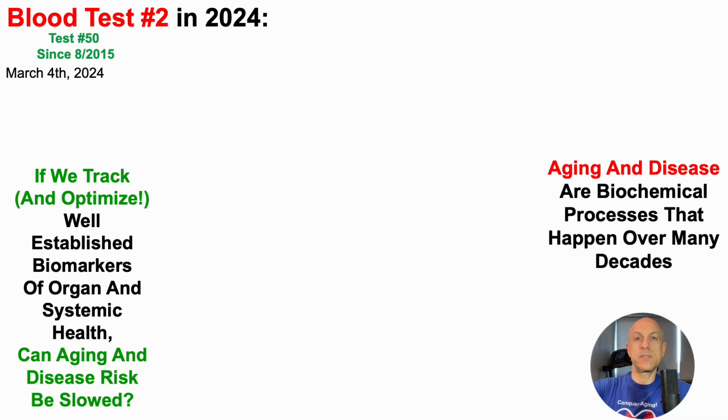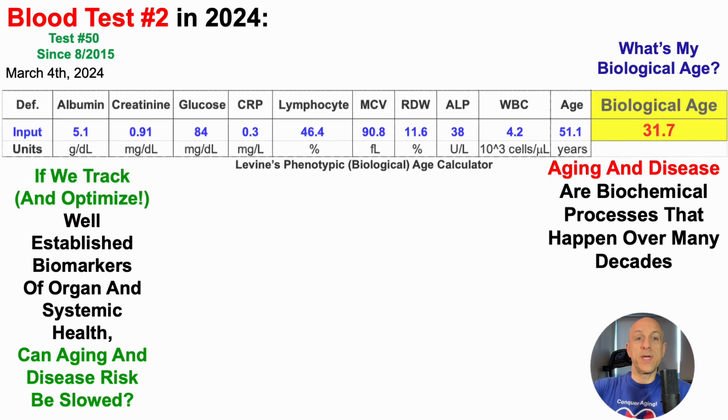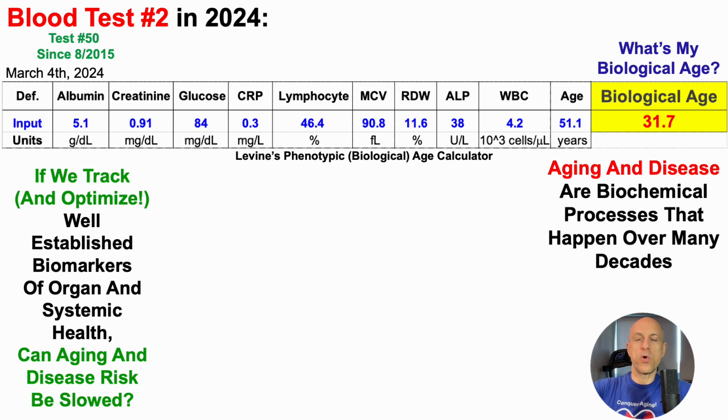And note that this is now test number 50 since 2015. So with that in mind, what's my biological age? We can see that data here. This is using Dr. Morgan Levine's phenotypic age calculator as an index of biological age. If you have blood test data and you want to calculate your own biological age using this metric, there'll be a link in the video's description, a downloadable free link, no email required.